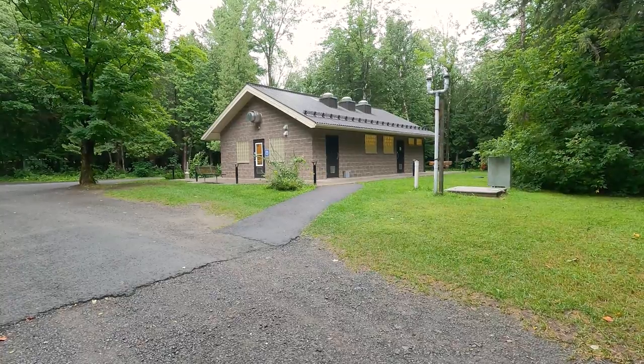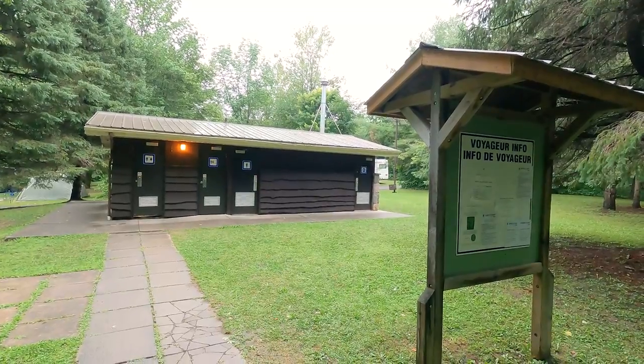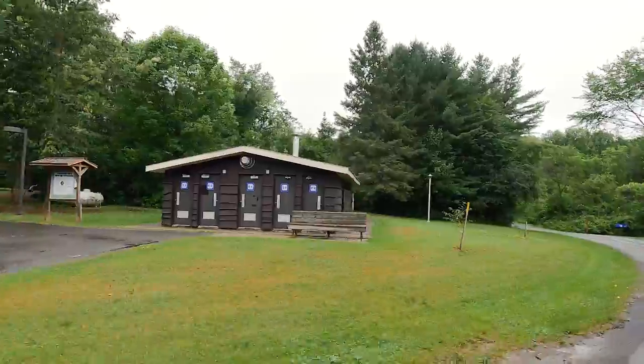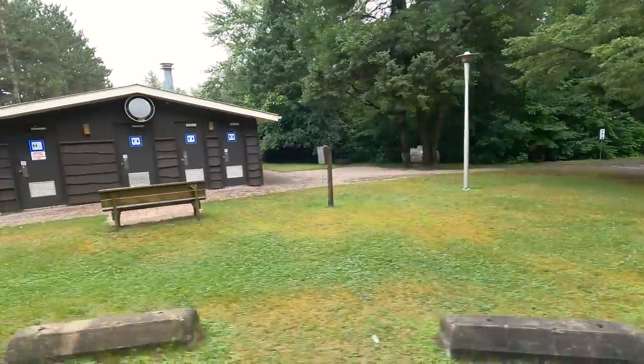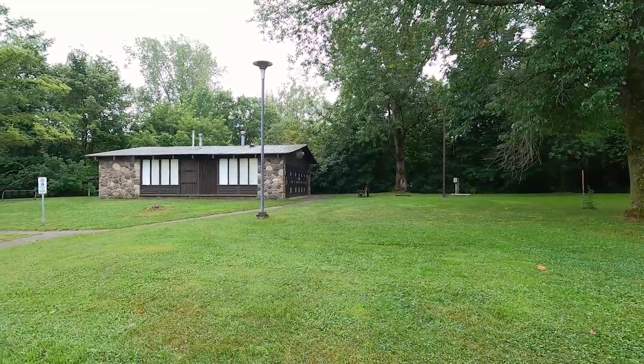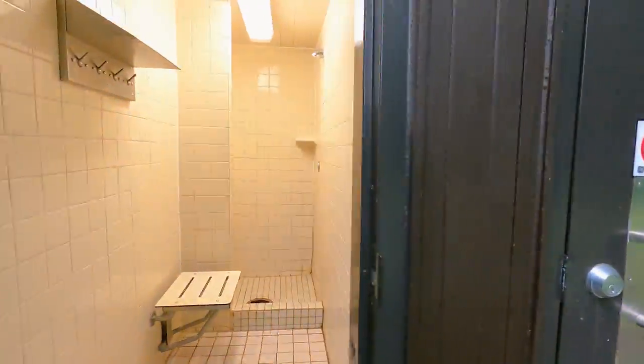There are 7 comfort stations in the park, 2 here in Champlain, all with flush toilets, showers, and just 1 has laundry facilities, 2 in Iroquois with flush toilets, showers, and 1 has laundry facilities, and the other 1 is in Portage. It just has flush toilets and showers.